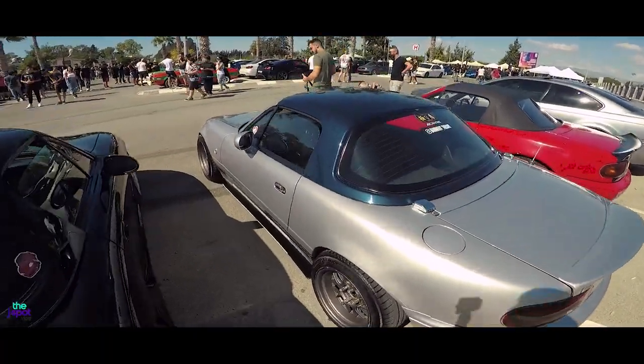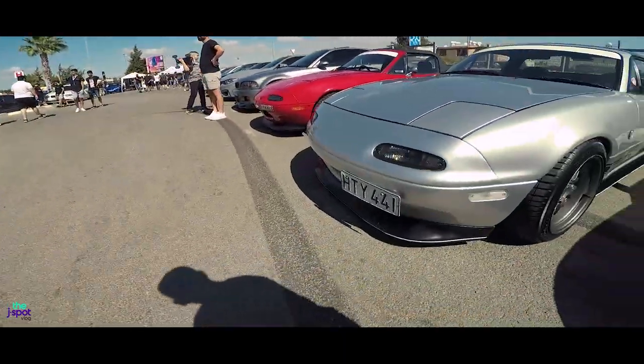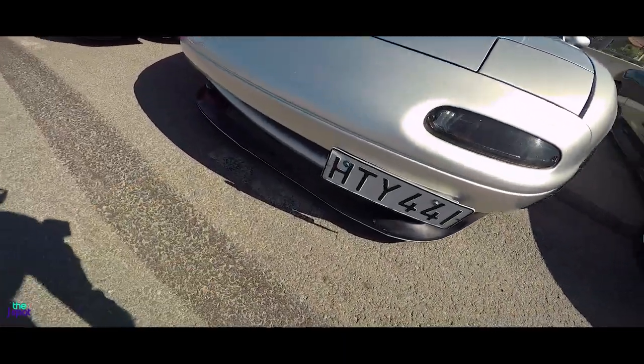His car is super low. He must be changing lips every single week. Look at that. You can tell he smacked it.